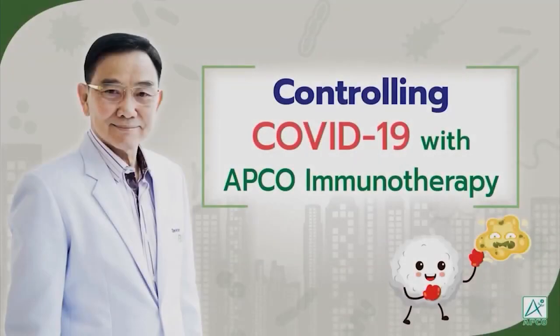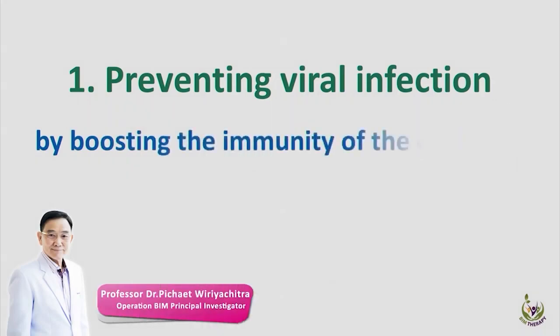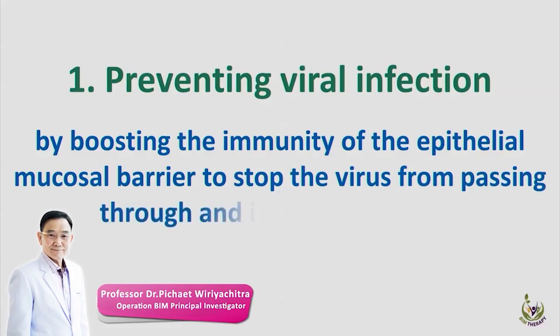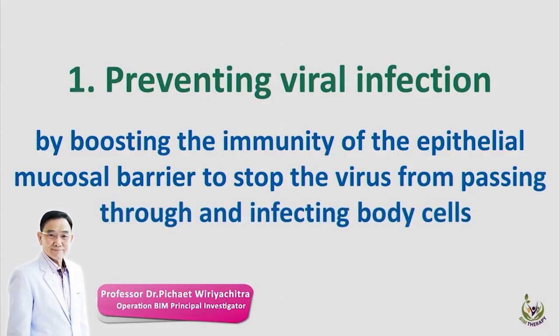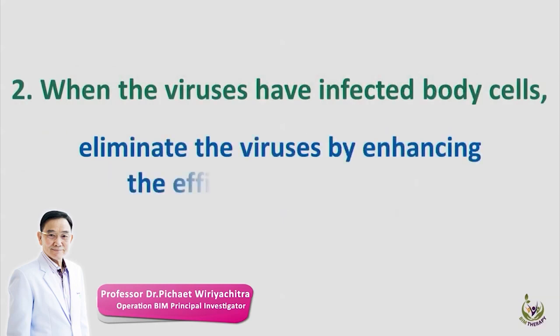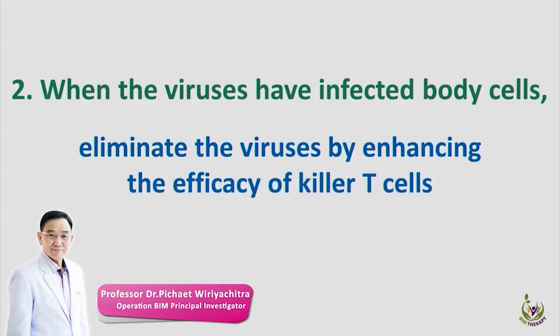Controlling COVID-19 with APCO Immunotherapy. First, preventing viral infection by boosting the immunity of the epithelial mucosal barrier to stop the virus from passing through and infecting body cells. Second, when the viruses have infected body cells, eliminate the viruses by enhancing the efficacy of killer T cells.